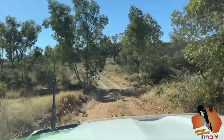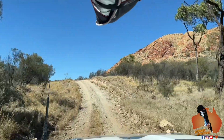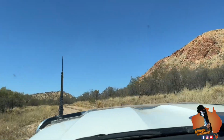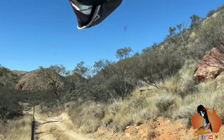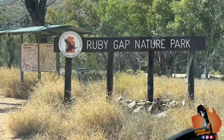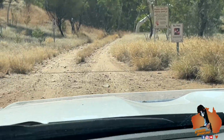After you leave the outskirts of Altonga, it's about 33 kilometres to the Ruby Gap Nature Park. All the way the track is mostly a single lane gravel road through beautiful country that's up and down, mostly in reasonable condition, but some sections are corrugated and there's one section that's got a bit of a switch back down a hill. Overall it's a beautiful drive. It'll be interesting to see how the roads go.